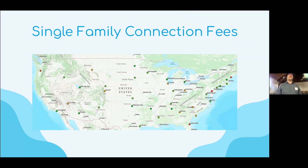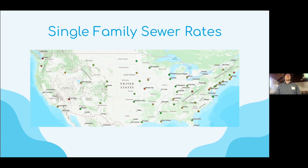And we can look at other fees associated with wastewater infrastructure, specifically single-family sewer rates. So this is the estimated monthly sewer fee that a single-family home would see. And here we notice some other areas of the US that stick out. What sticks out to me is the Pacific Northwest, the Chesapeake Bay area, and some areas of New England. And when we identify these areas, we can start to ask ourselves, what might be the specific problems in these areas that are causing these higher fees?